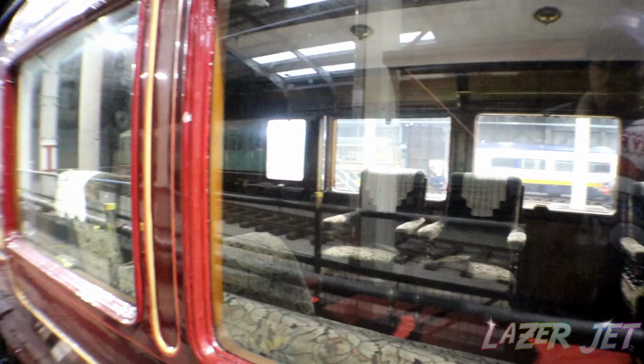But look at the inside. The interior of this coach was probably one of the most amazing interiors I've ever seen, probably because this is actually a royal coach. Oh wow, look at this. It's got GWR on the seat and a lamp that looks like it's come from the Titanic.